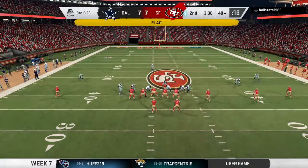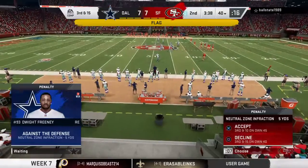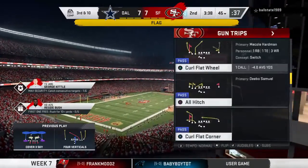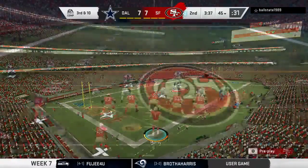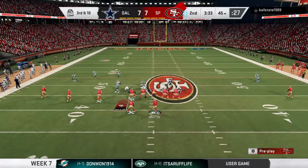And now whistles and a flag, and I think we got a jump here. Jumpy on the right side of the line. Sometimes when you're on the end, a little bit farther away from the ball, any type of movement will get you to jump, and that's exactly what happened there. So after the penalty, they're back to where they started, 3rd and 10.